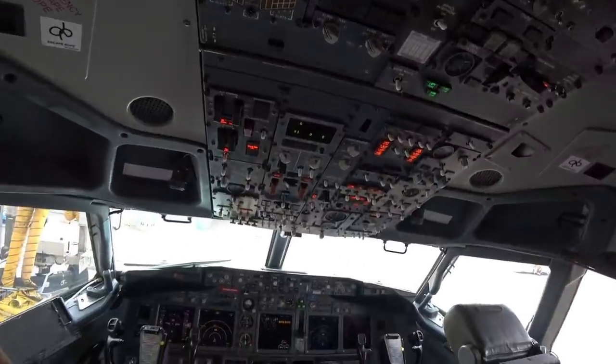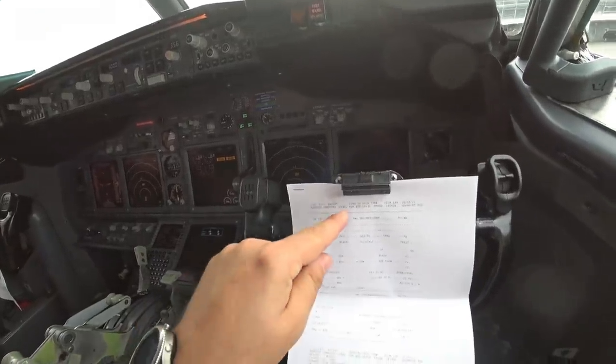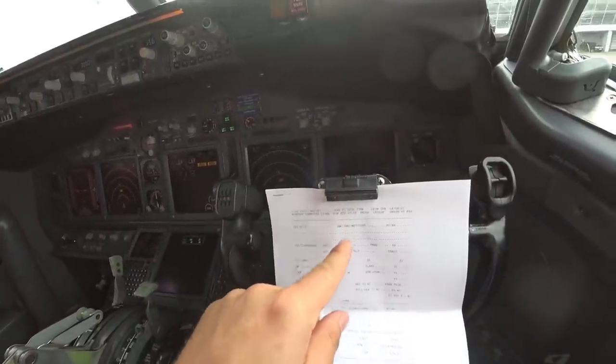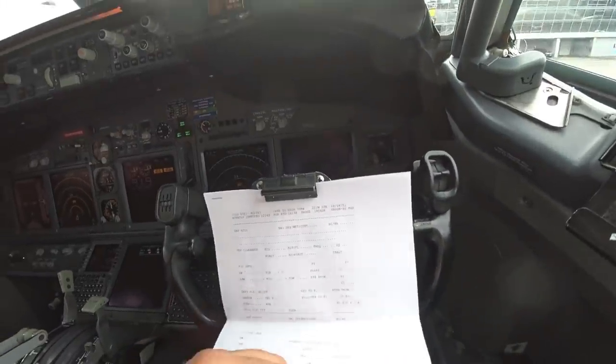And yeah, great airplane. Guys, what I do here is I put the departure airfield and the destination, HECA is Cairo Airport, and I put the route.